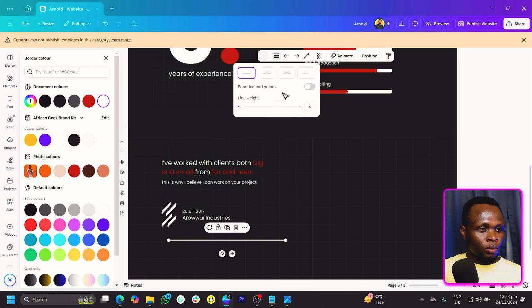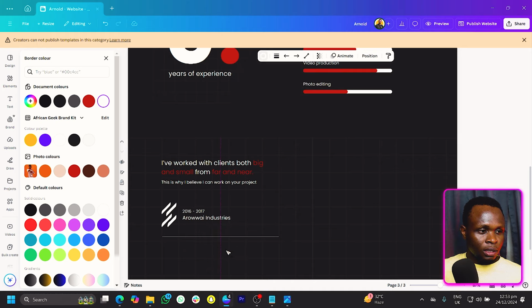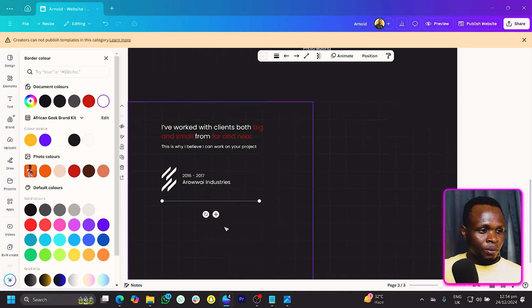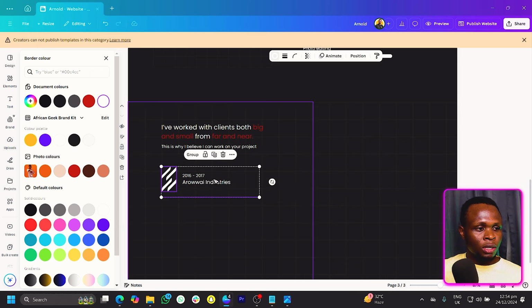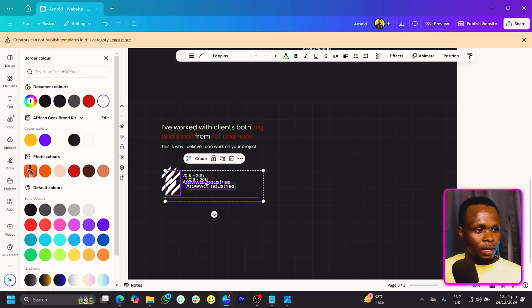Okay, and make sure the color is white. That's the first thing. And also with the weight, we can make it 1. Okay, to something like this. Then we will just also reduce the length, so we have something like this, and make sure everything is arranged nicely. Once you do that, you can simply copy and paste.